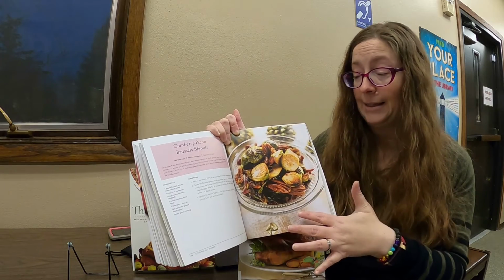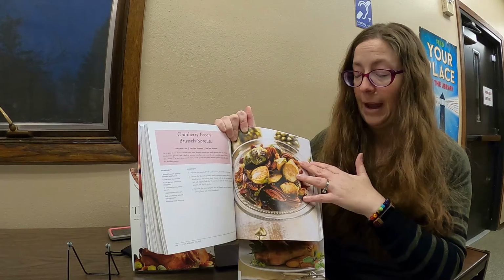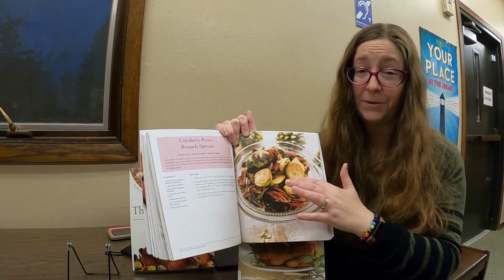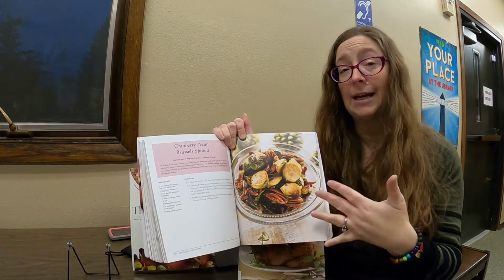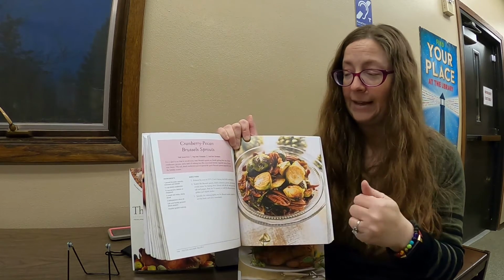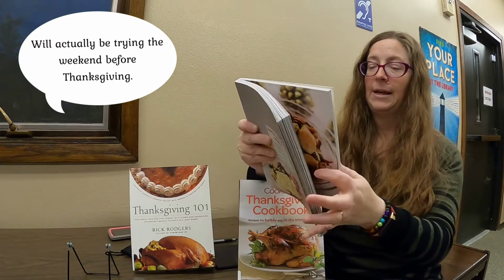It is baked, so this seems to be a really simple dish to make. I think that you'll probably get a lot of caramelization in the Brussels sprouts, so that might change the taste of the Brussels sprouts. So this is actually a side dish that I am going to give a try for Thanksgiving, and I can report back afterwards and let you know how that went.